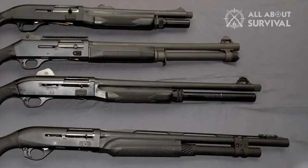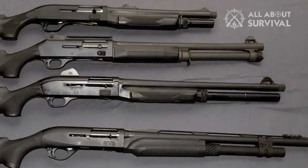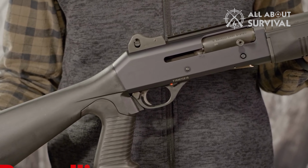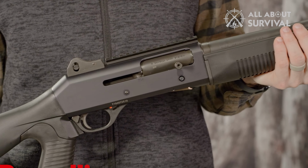If you have neither of these shotguns and want to choose between one or the other, this video will be helpful. Let's dive right in and talk more about these two shotguns and how they came about in the firearms world.